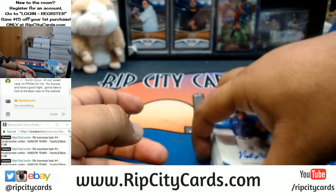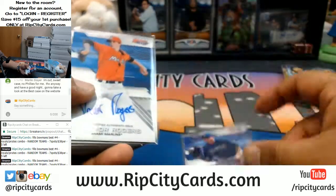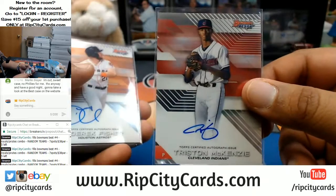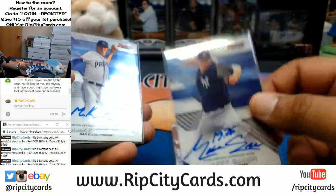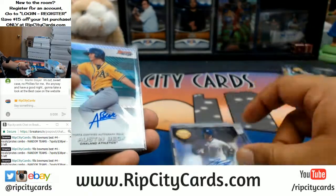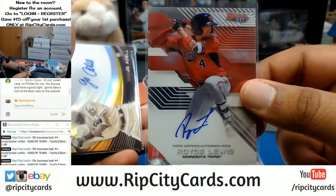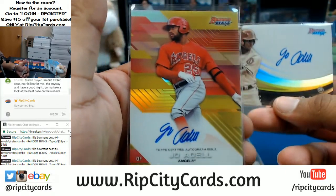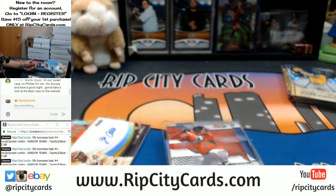Check it. We got for the Blue Jays, Nate Pearson, Evan White Mariners, Trevor Rogers Marlins, Mitchell White Dodgers, Jason Groome Red Sox, Tristan McKenzie Indians, Derek Fisher Astros, Drew Ellis D-backs, Matt Sauer Yankees, Mackenzie Gore Padres, Lewis Brinson Brewers, to 75, Gleyber Torres, Austin Beck A's, Brendan McKay Rays, Royce Lewis Twins, a gold Adele monochrome for the Angels, and a Jo Adell gold for the Angels as well. Two golds, one of the McKay's hit, sick AF.